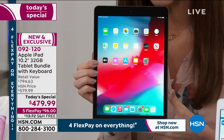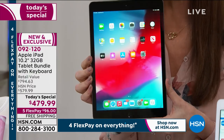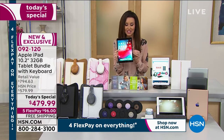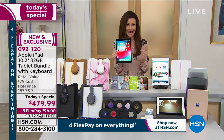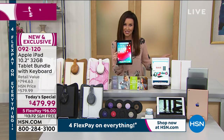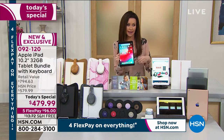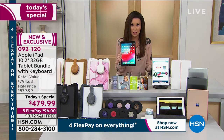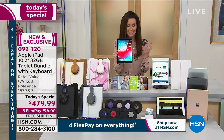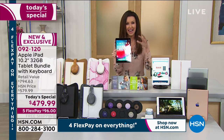Yep. $479.99 is the lowest price we have ever offered on this exclusive bundle. This is brand new. This is the 10.2 inch, the 32 gig, and it's the eighth generation. So when we're talking about future-proofing your electronics purchases, you want to make an investment that will last and last. It's not like tomorrow they come out with new technology. This is the best of the best of the iPads. It's the latest generation, so you are basically getting top of the line at an amazing price.